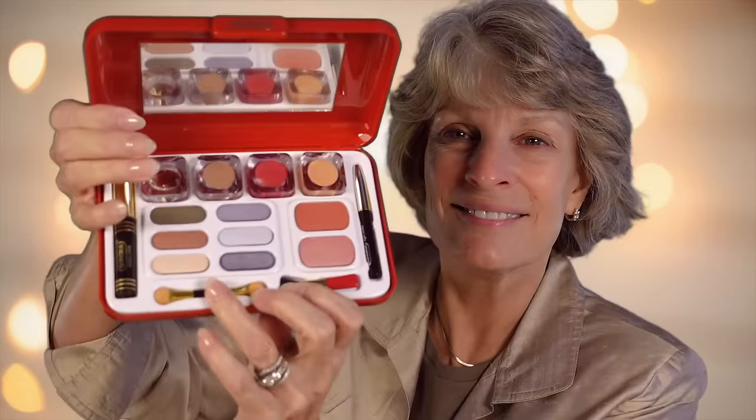I feel like I'm breaking into a time capsule, and I am in a way. Like I said, this could just all disintegrate and fall apart the minute it gets air. But look at the lengths I go through for you guys. I've had old makeup before, but never this old. Oh, here it is. Hello. Hello, time capsule makeup.